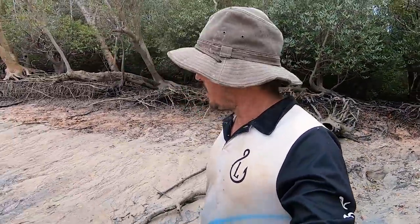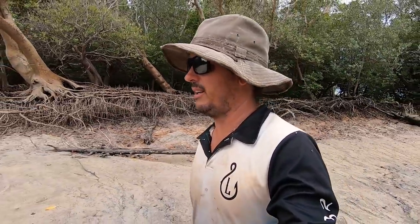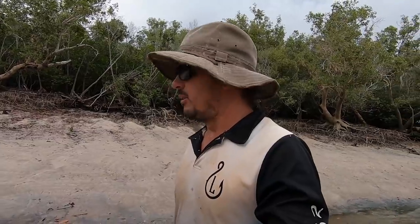Just got to watch the tide, it comes in really quick. We're at low tide now, so I'm just going to cruise along here, look for some holes. I've got over here a crab hook. They're completely legal, you're allowed to use them over here, but Queensland, New South Wales, it's a big no-no. Makes it a bit easier than barehanding them, but still got to find them.